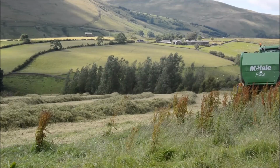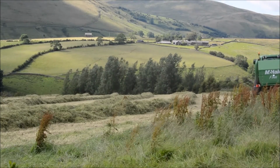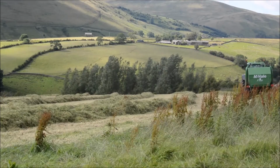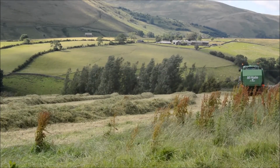Guys, off two fields we've got 61 bales, which is good. I've only videoed one field, but we should be collecting these in. I'll video some of that, and I'll bale in the bigger field, which we should get the most off. Right, anyway, I might do time lapse on this field. Let's go.